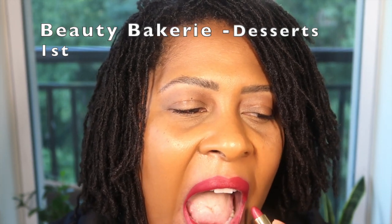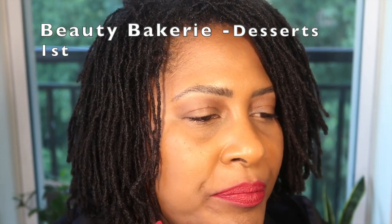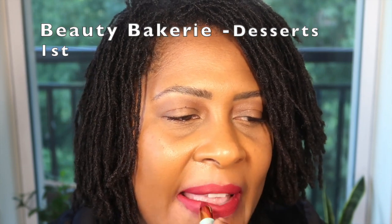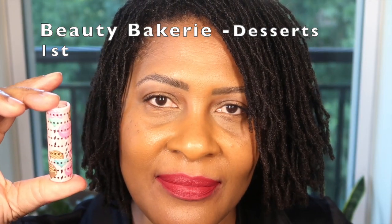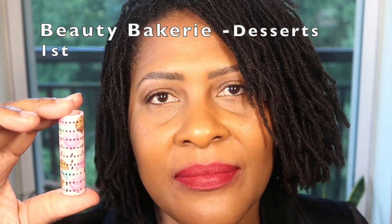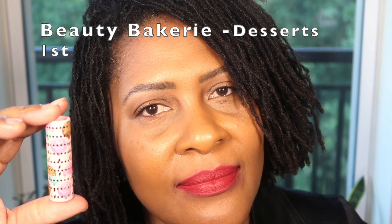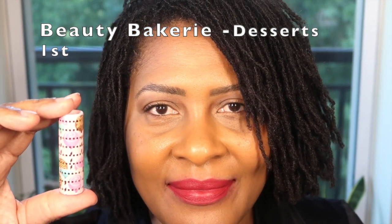Now let's look at Beauty Bakerie. I purchased this one in a little sample set. These are soft matte lipsticks. The one that I'm wearing right now is called Desserts First. I love the texture of this lipstick. It feels like a really high quality lipstick, or high end. Again, this is Beauty Bakerie, a Black-owned company. This is Desserts First, please.